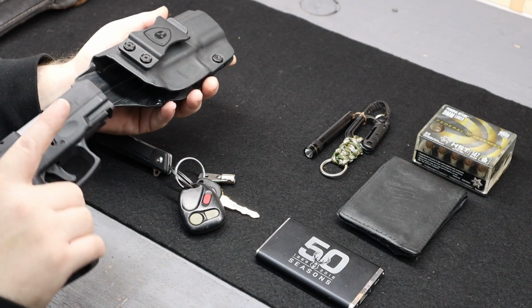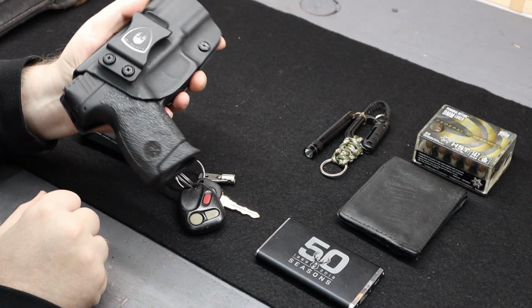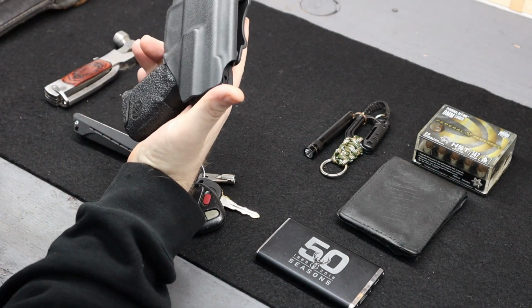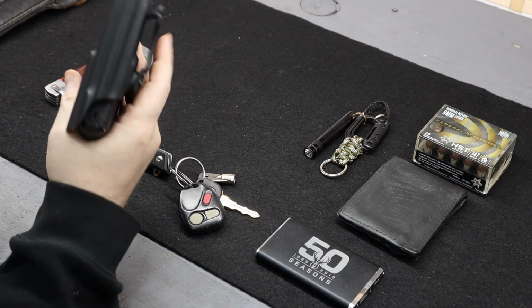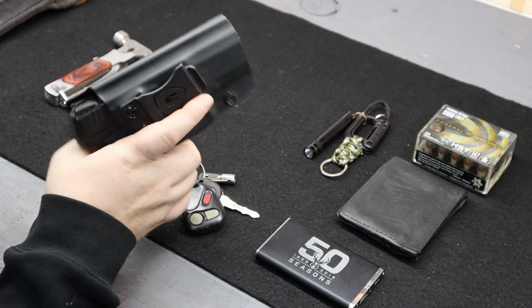But yeah, the Warrior Land Kydex, it's got that nice satisfying click. It holds it in really good. I don't ever have to worry about it coming out of there unless I want to. And the clip here holds really tight, and it's got kind of like a hook on the inside of there, so drawing it is not a problem.